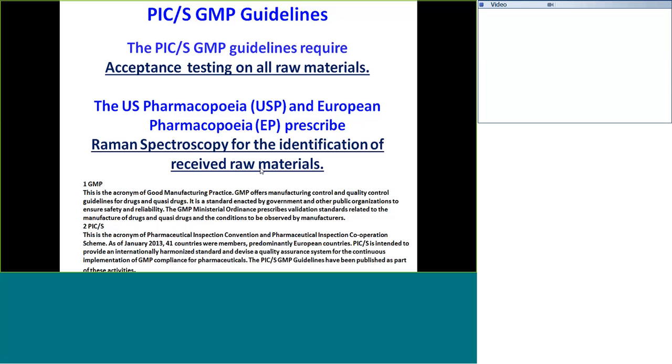And of course, this could be used not only in the ingredient identification of the raw material, but also in the products themselves. The goal is that we can use this Raman detector in the production line for quality assurance, and also in the testing of the drugs for 100% content uniformity. That's what's important. So the pharmacopoeia, the US government, they accept this as a method to be used for drug raw material testing.